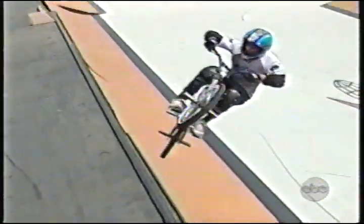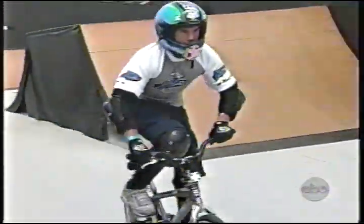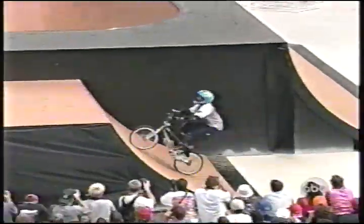Big 360 to start off, little Mirra style, one-handed grab. Huge ice pick on the other wall there. About 2 stories up. There's a giant 540. What's he got over on the box jump? What's it going to be?